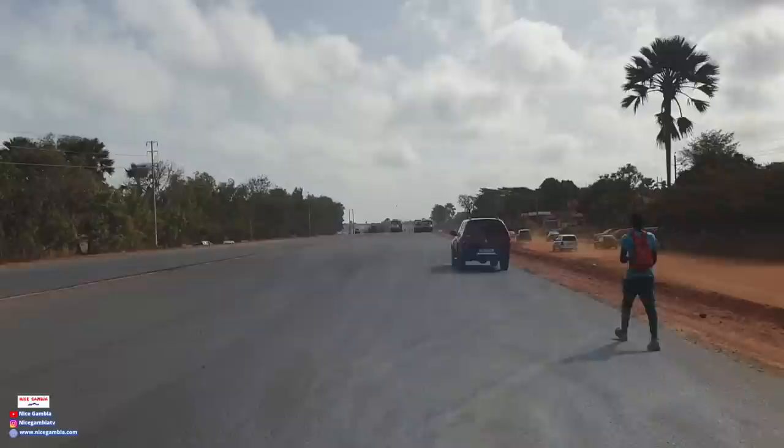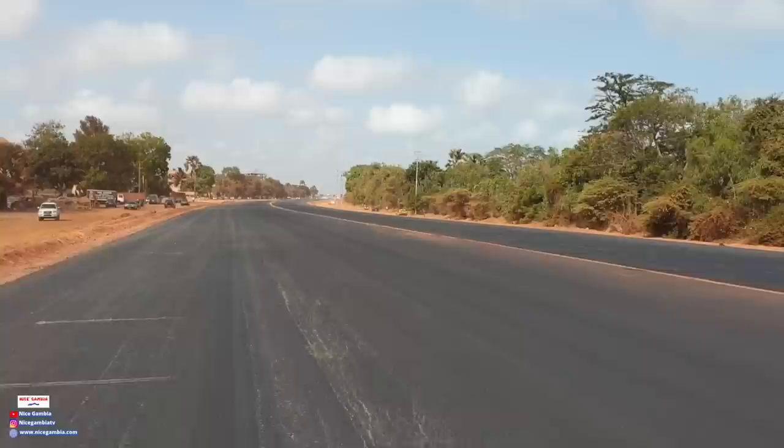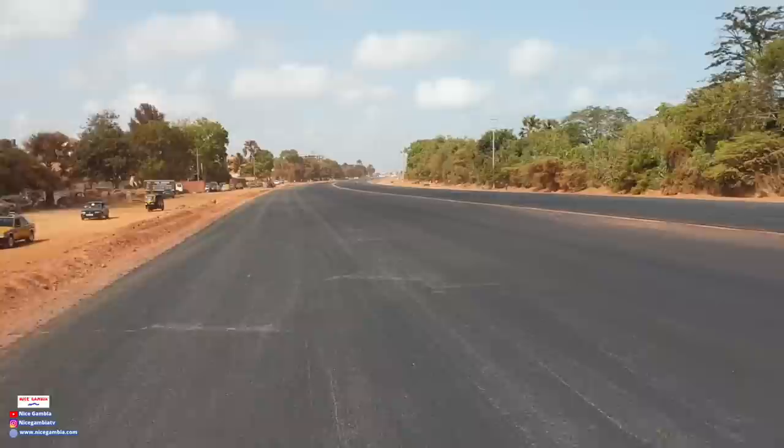I know some of you will say, okay, it's slow, but the amount of work that they did since the last rainy season to today is impressive. Let me show you how far it is, or what the extent of the work is, from here walking down about 10-15 minutes this way. So this is almost how it's like on all sides.